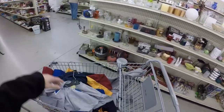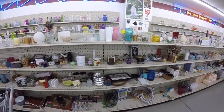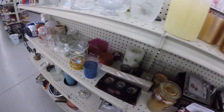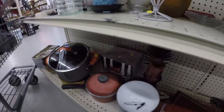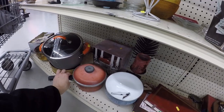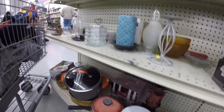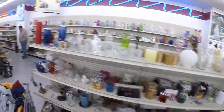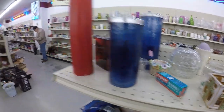So, bunch of clothes, stuff like that. Got some Patriots gear for the Super Bowl. Stuff like that. Here's the bric-a-brac. Candles. Sometimes some of these pots worth big money. This is probably not a good brand, but I see a lot of other people pick up pots and pans and resell them. Sometimes they're worth money. Toothpaste.